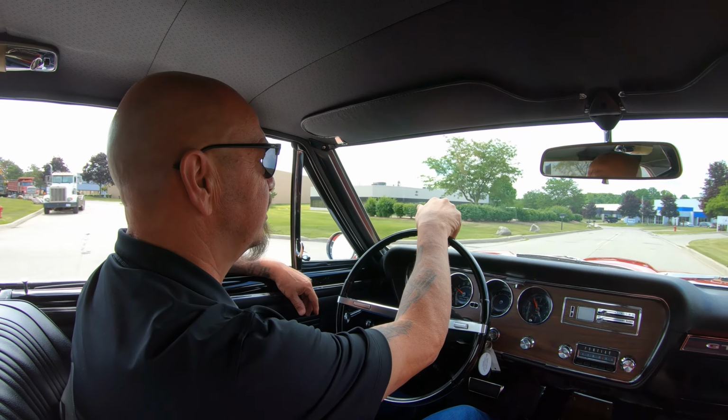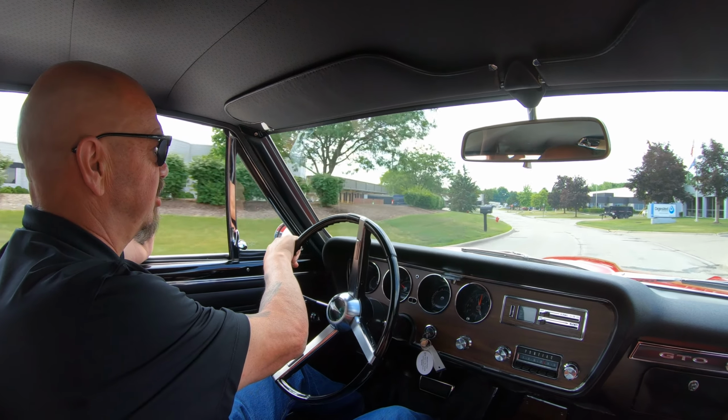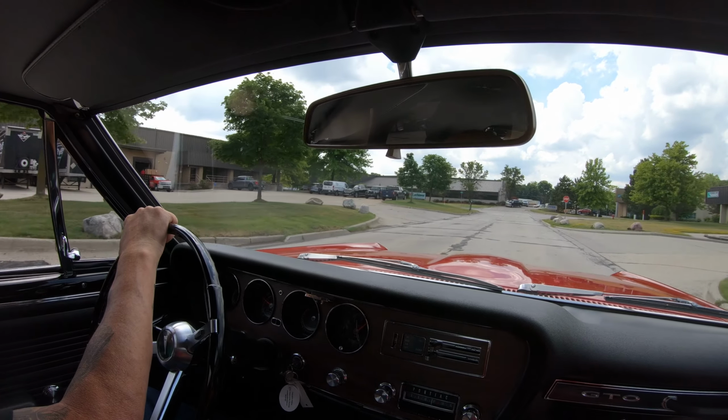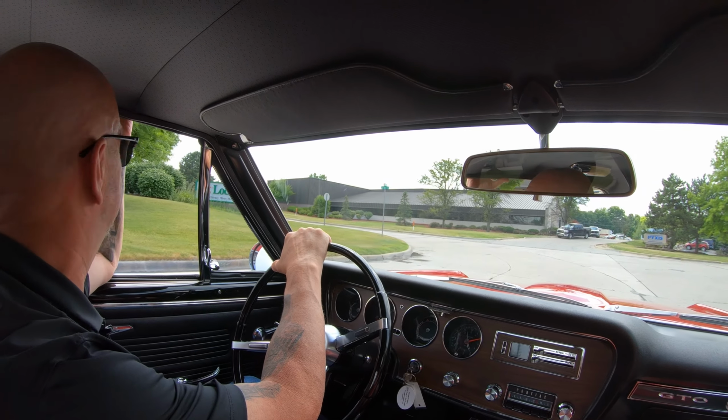Man, she's nice. Now we're going to get it up on the lift like I said earlier, and we're going to show you just how nice the bottom is. And at Vanguard, we do that to every one of our cars. To my knowledge, no one else in the industry shows you the bottom of every one of their cars.